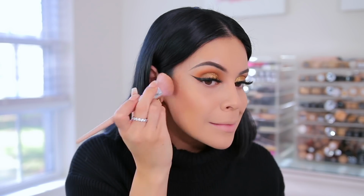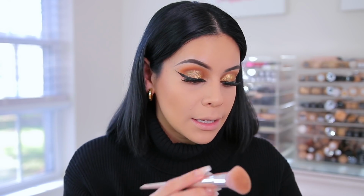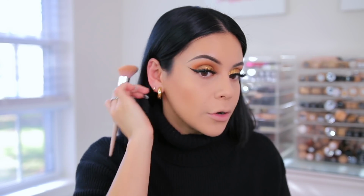Just take your time, blend it out. Unfortunately, the brush that I'm using is not $5 and under. It is pricey, but it is worth it. It's the Fenty 125 face brush. I use it in pretty much almost every video every time I do my cream bronzer because it's just that good. It makes any cream bronzer look amazing on your skin.